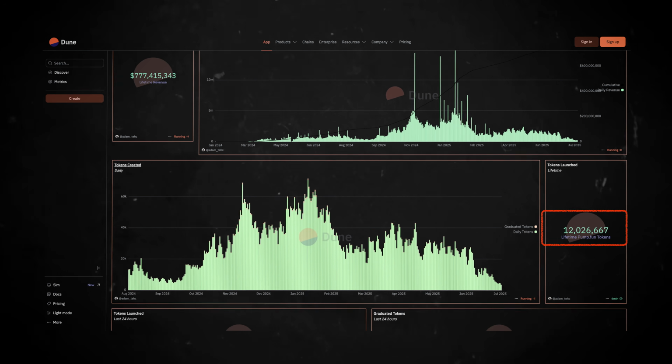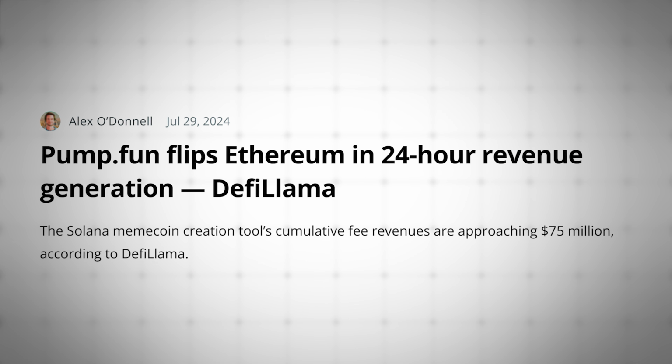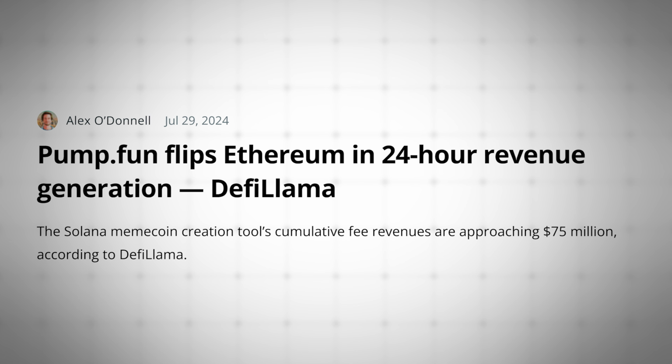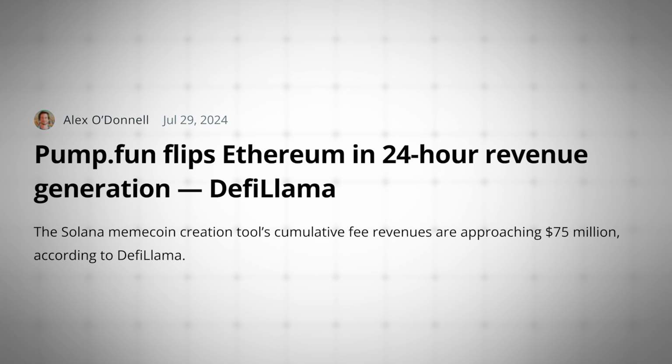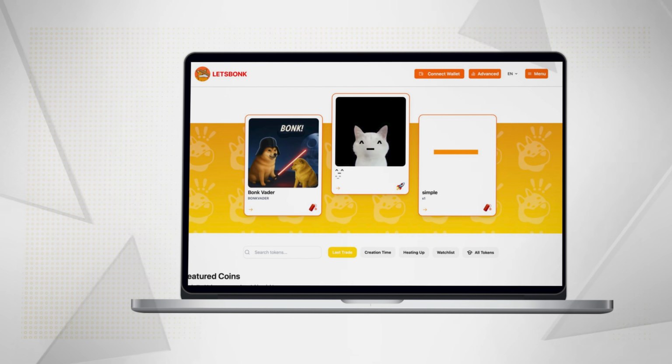According to June Analytics, over 12 million tokens have been launched on Pump.Fun, and thanks to its fees, it's generated more than $700 million in total revenue. At one point, Pump.Fun surpassed Ethereum in daily revenue, the entire Ethereum blockchain, that is. Crazy stuff. Now, the second launchpad on our list is LetsBonk.Fun, which launched on the 25th of April this year.